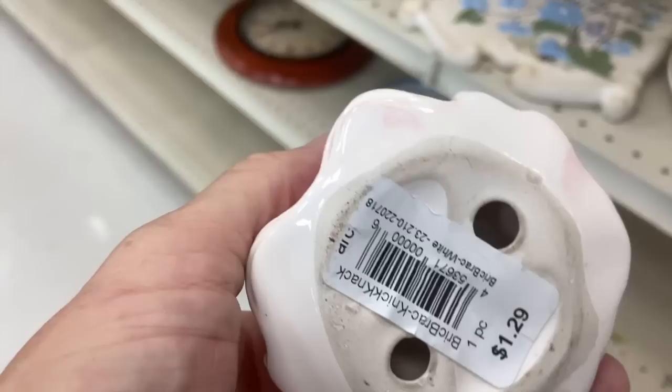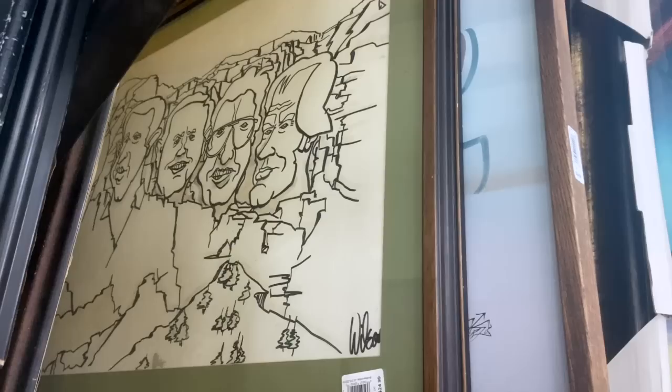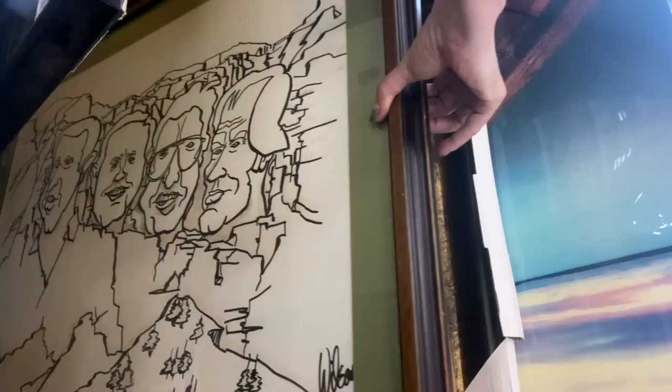It's Mount Rushmore with different people, and I'm not sure who Wilson, the artist, is, and I'm not recognizing the people. It doesn't look like other political folks. I want to make sure we don't miss something, although this is huge. I don't know which one. $24.99. I mean, it's strange and interesting. It might be something. We'll have to look into it.